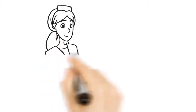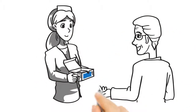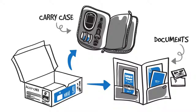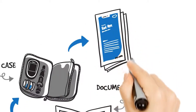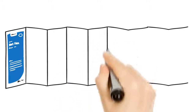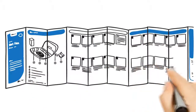The new AccuCheck out-of-box experience truly makes our products easier to teach for nurses and easier for patients to get started. Everything you need to perform a test with the new AccuCheck systems and everything a nurse needs to train the meter is already organized in a unique carrying case, including the specially designed Quick Start Guide. The guide simply and effectively illustrates every step in the process and ensures that nurses can quickly get up and running with training the meter.